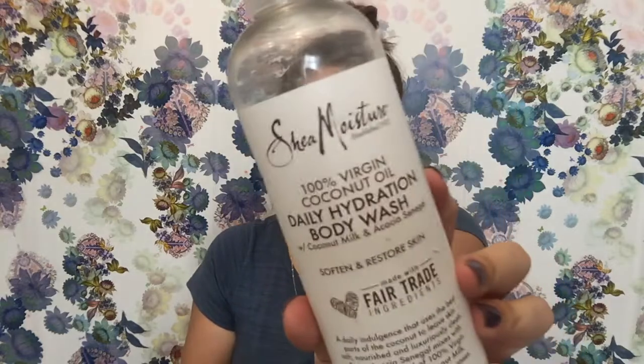Next, I have this Shea Moisture 100% virgin coconut oil daily hydration body wash with coconut milk and something else that I can't pronounce. And I wish that Shea Moisture would just come up with shorter names because I love this brand. It's cruelty-free and family-owned and operated and fairly traded and sustainably produced, so it's a really good company to buy from. I just wish that their names were a little shorter.